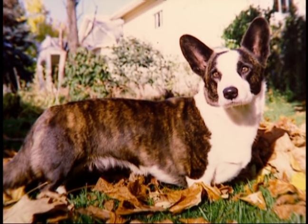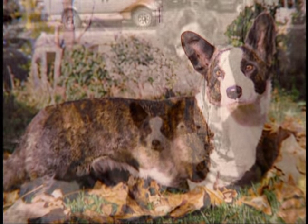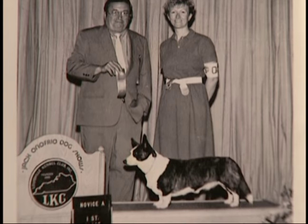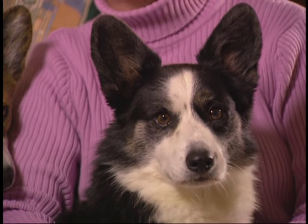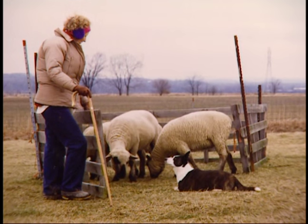Dana's very favorite Cardi, Dot, Ingrid's mother, died recently. Dot was an award-winning herder and a very special companion to Dana. Now Ingrid's trying her best to fill the void. Since Ingrid's mother passed away this fall, I've seen her really step up, and she wants to be my partner. She wants to be my number one dog.